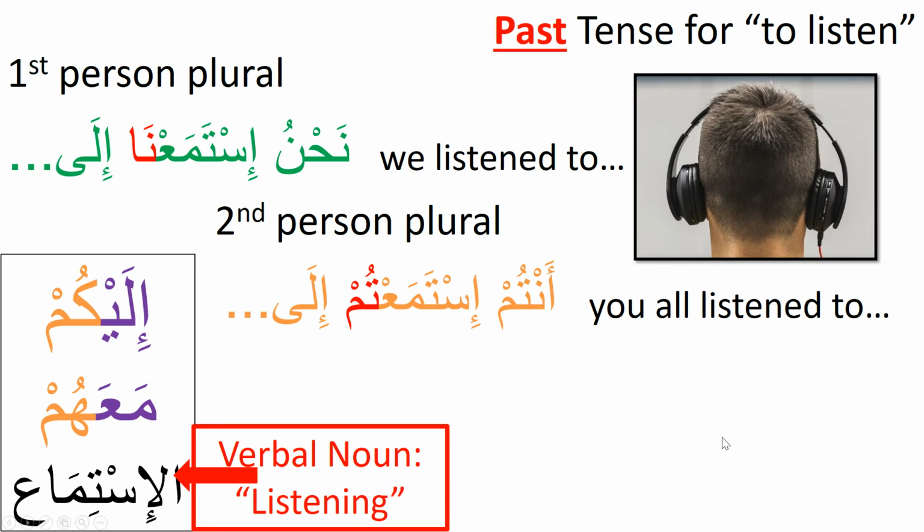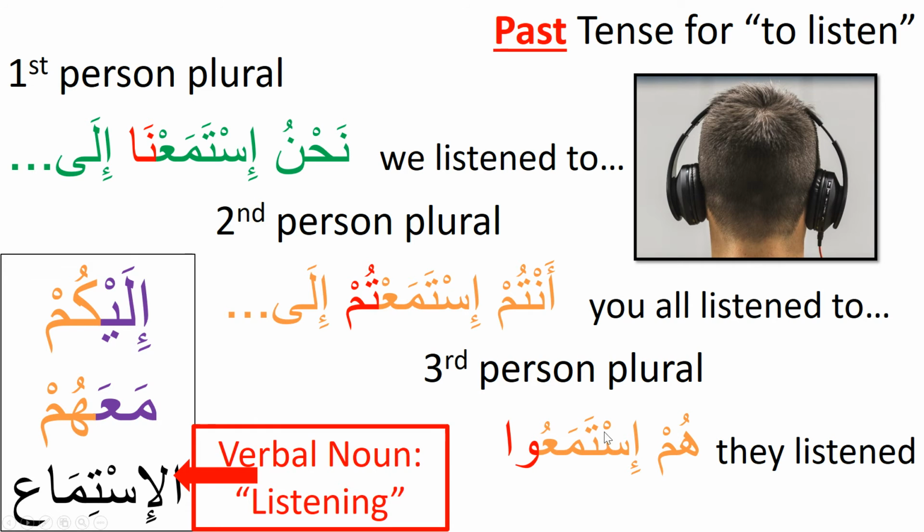نحن استمعنا. You all is أنتم استمعتم. And then they, هم استمعوا.